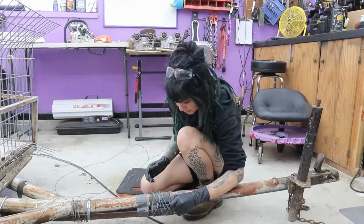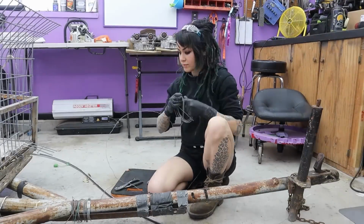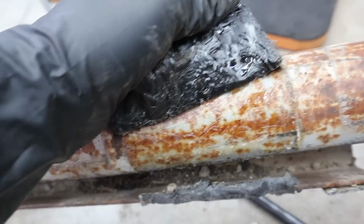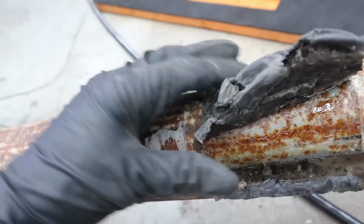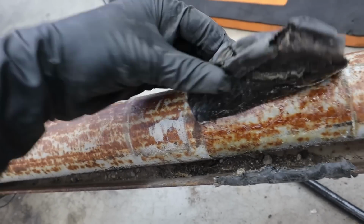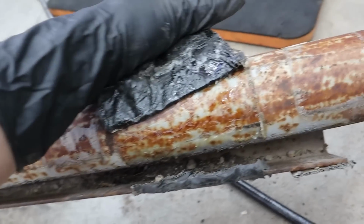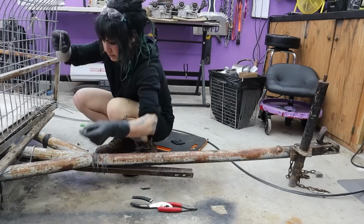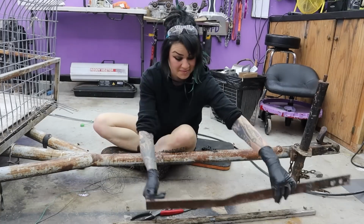Well, this poor pathetic little trailer certainly isn't gonna fix itself, so I guess I better tear into this thing and find out exactly what it needs. What is this tape? It is extreme. And I'm kind of scared to see what the purpose of this angle iron is.